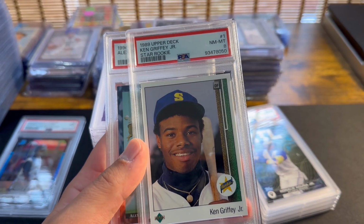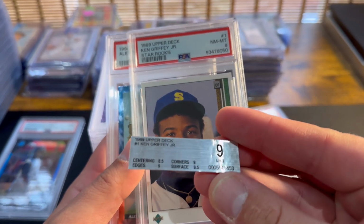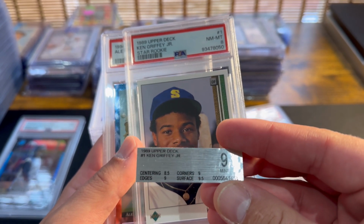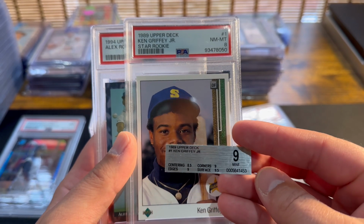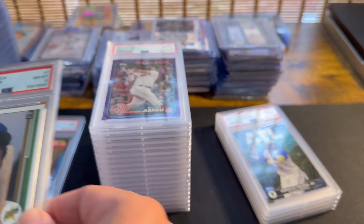So I went from a BGS 9 with pretty good subgrades. You know, it's 9.5 surface, corners, edges, centering was 8.5. Knocked down to a PSA 8, unfortunately.